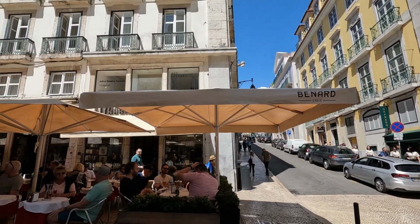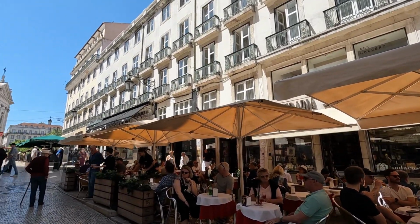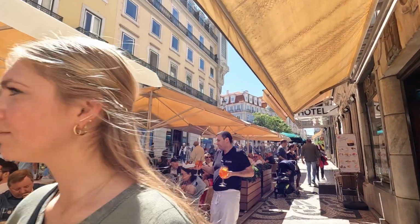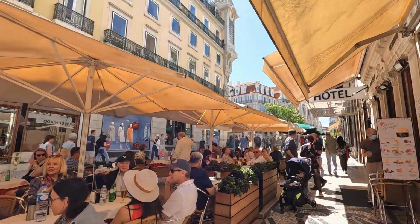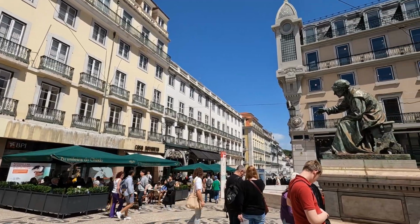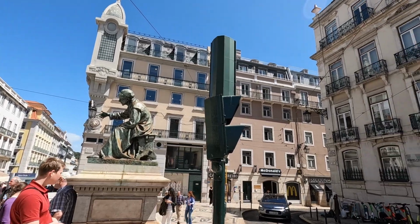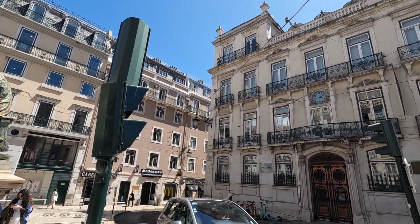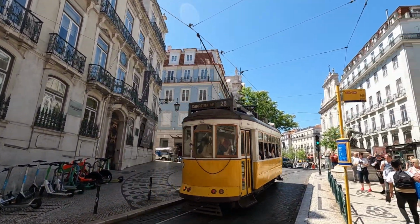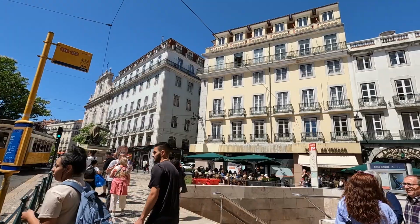Just a few minutes walk from the restaurant, we'll show you some more of the charming Chiado neighborhood, where we strolled along Rua Augusta and passed by all of its attractive patios filled with happy diners, over towards this quaint little square by the Baixa Chiado metro station, which is surrounded by these gorgeous Portuguese buildings. And you'll also see the famous 28 tram running just beside the beautiful square.